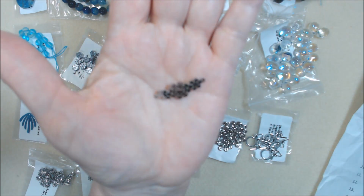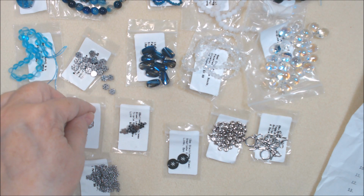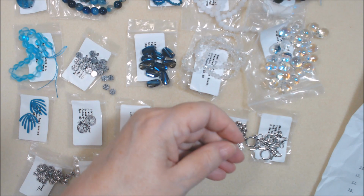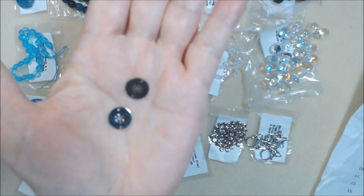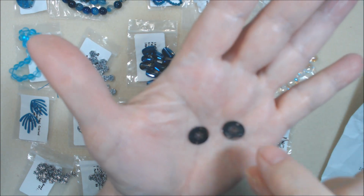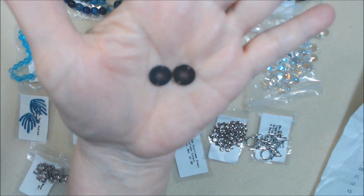Stainless steel laser cut triple snowflake link, $3.99 value for that and those brass charms. That seems high to me for those. And then next up is, is that right? Oh no, two-piece 12 millimeter stainless steel snowflake cutout links. They have tiny little holes on either side of the snowflake, and they're shiny on both sides. And those have a $1.99 value.